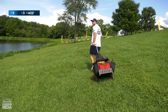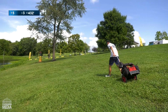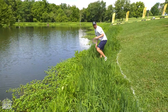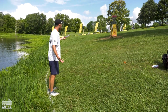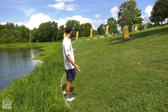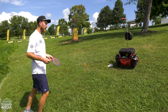I definitely probably can reach it if I want to, if there's no wind. I could probably throw a forehand up to the basket. But for now, I'll just throw a layup and then pitch up for an easy 3. I got it. So as you can see, I went OB here. If I were to play in a tournament, I'd still have to make a 45-foot uphill putt. And I didn't throw that bad of a shot. I was only 20 feet off, almost inside the circle. That just tells you how tight and narrow this hole is.